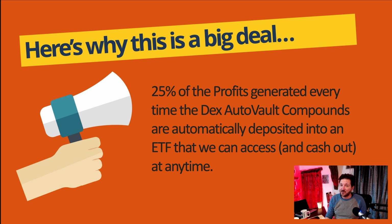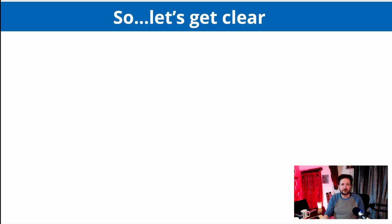Because, just to be clear, 25% of the profits, let's stay focused here, that are generated every time the Dex AutoVault compounds, 25% of those profits are automatically deposited into your ETF that you can access at any time, and you can cash out at any time. Okay, so for now, let's just keep going. So let's just get clear on what we're saying so far, and then we'll build upon this.